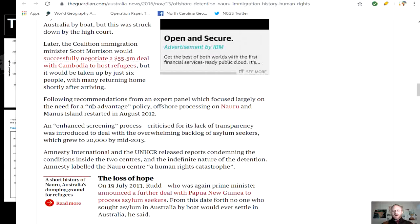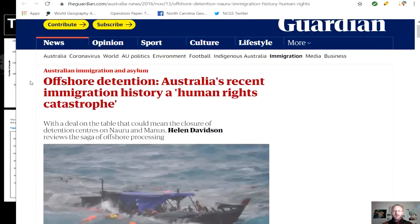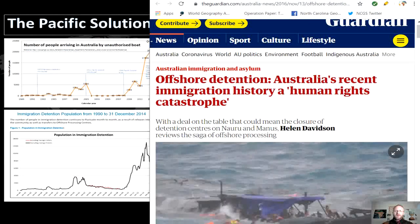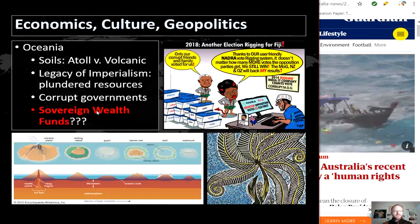This is quite a long article, so I'm not going to read all of this, but if you'd like to finish reading about this and get more information, it's a rather interesting political topic and unfortunate human rights catastrophe. This is from the London Guardian, titled Offshore Detention, Australia's Recent Immigration History, a Human Right Catastrophe. All right, so let's go back to the slide.